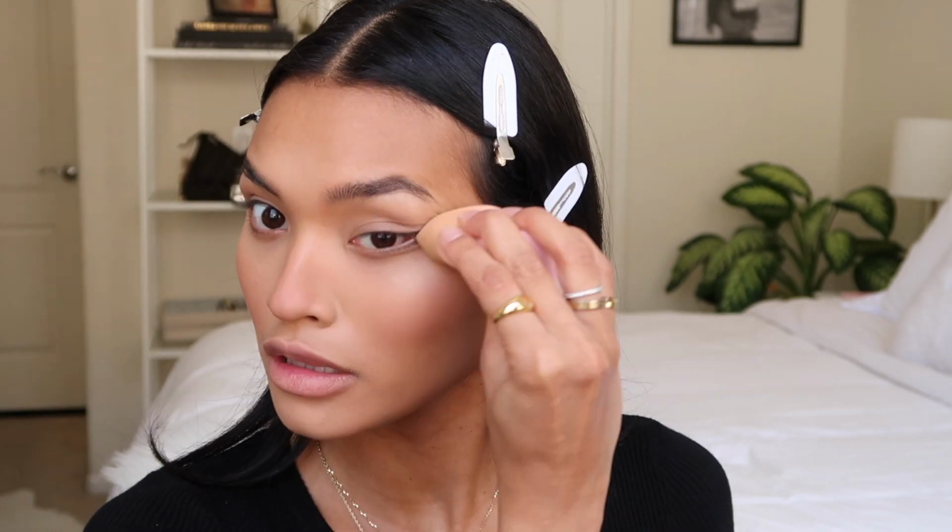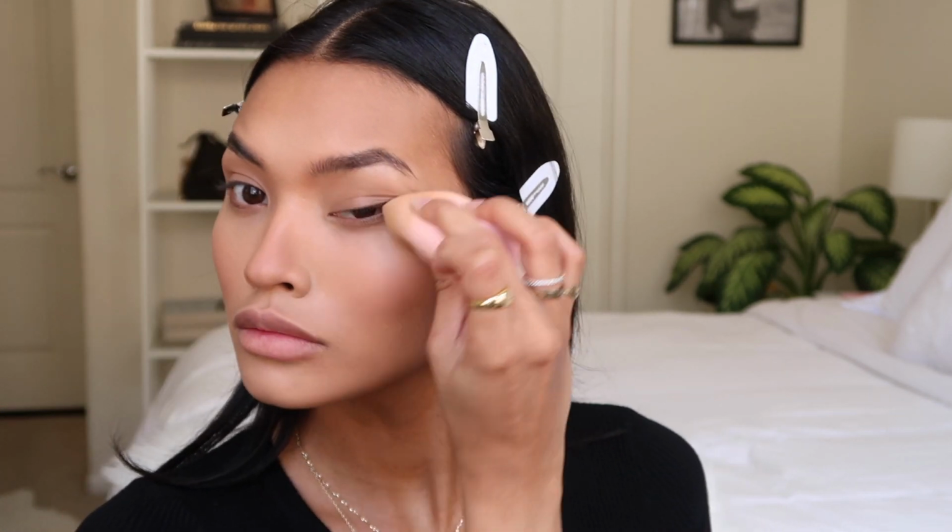To give it that sun-kissed flush. Now we're gonna go ahead and powder, especially underneath the eyes. I want it to go parallel to your cheekbone, just a little bit higher. I don't really like to just conceal right here. I like to pull it up a little bit to give myself more of a snatch. Take my beauty sponge and just set right underneath my eyes.